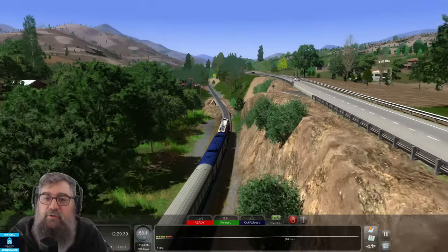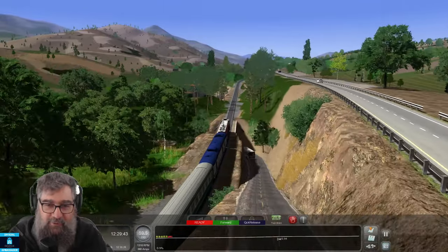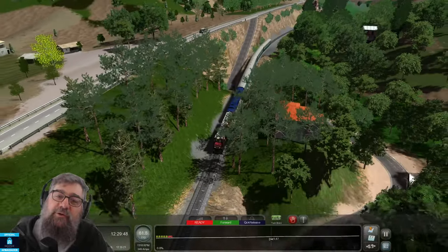Climbing up the hill on Taurus. Whoa, that's a road. Yeah, I'm not surprised that bus disappeared. It's come around that corner and gone, no, that's too hard.